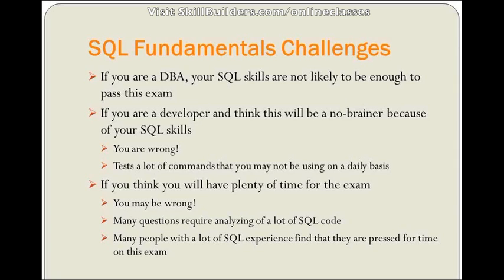And another reason that it may not be easy, even if you're a developer with significant SQL experience, is that you think you have plenty of time for this, but you may be wrong on that too. Because when you look at some of the questions, and we'll see this when we do a practice mini exam at the end of this hour, there are many questions that require analyzing a whole bunch of SQL code. So now, here you've got a question, you've got a piece of SQL code. You can't type it in and run it. All you get is a pencil and paper in the exam, and you've got to look at it and try to figure out what that code is going to do and whether it's going to do it properly and so on. And in the amount of time you have, it's easy to run low on time.